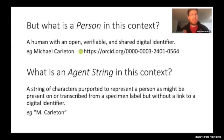And how is it that people might be contributing to this FAIR principle? So here is the first bit of jargon that I'm going to present to you, which might become quite obvious as we continue with this workshop: what is a person and what is an agent string? Well, for the purpose of this workshop, we're defining a person in this context as a human with an open, verifiable, and shared digital identifier. So in this case, I give you an example of Michael Carleton. There's his ORCID identifier, which I'll describe in a moment.